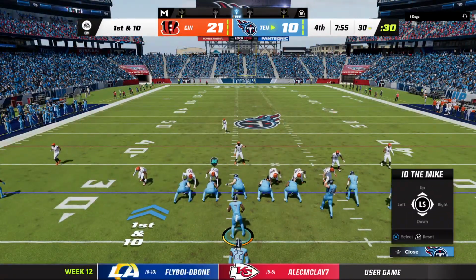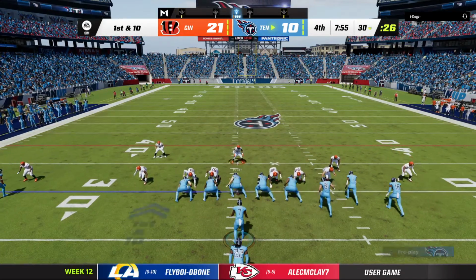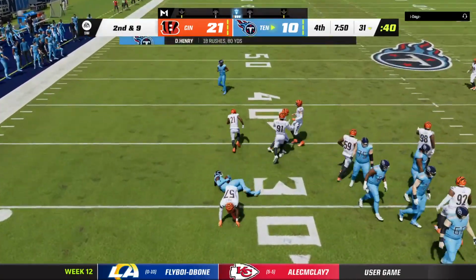No doubt about it. They did what they had to do to give themselves a chance to get back into the game. They turned it over to the offense. They are now in charge. Now they need to execute.